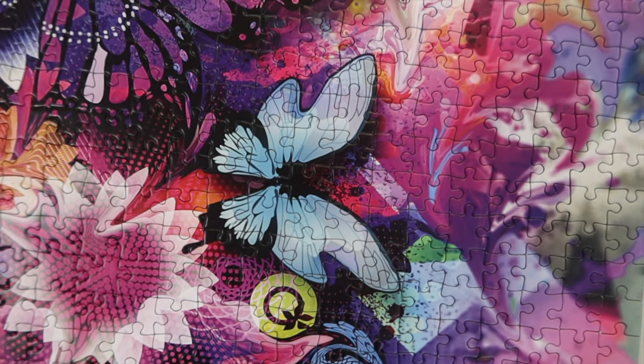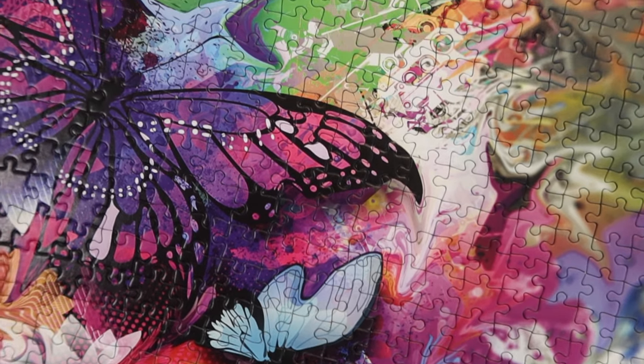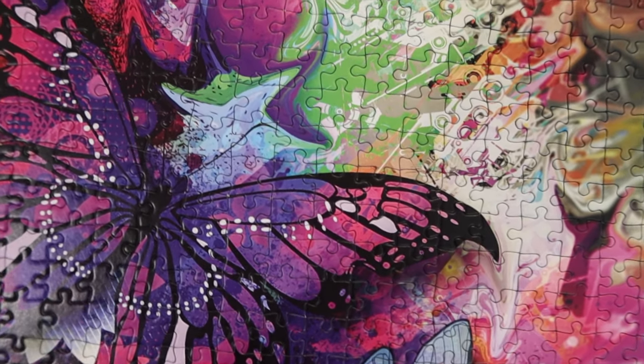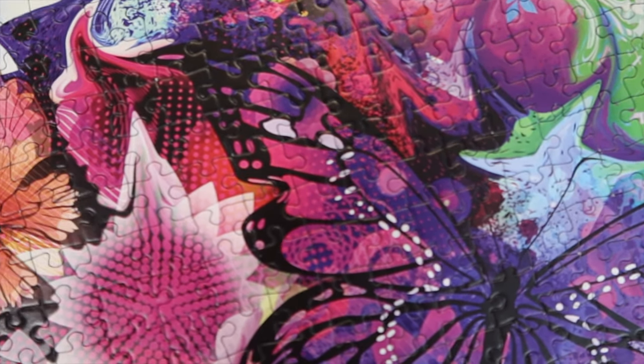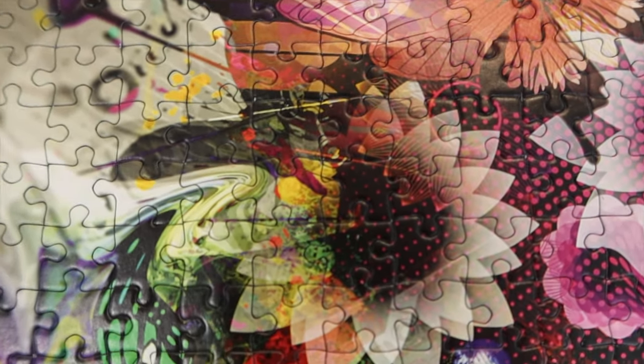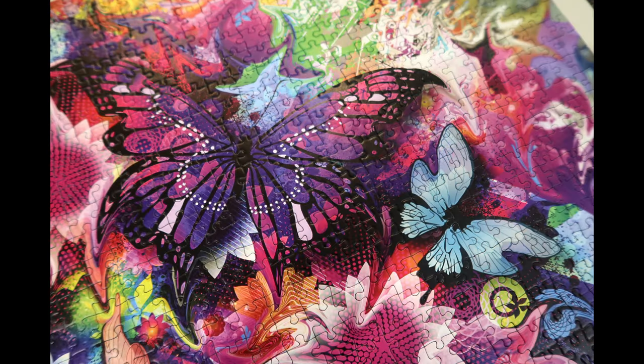Look at that beautiful blue butterfly coming into the purpley pinkish butterfly. So lovely. Just love the color and the detail in the background. The purples, the greens, this peachy butterfly. Just so cute. And the different flowers. The nice pop of green. Oh, I loved it.